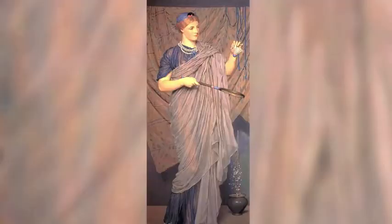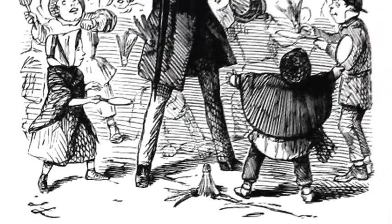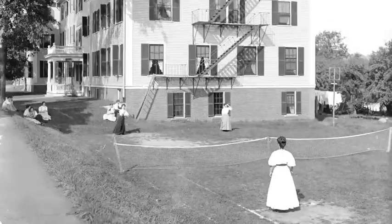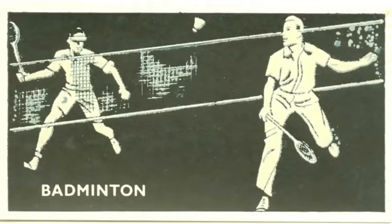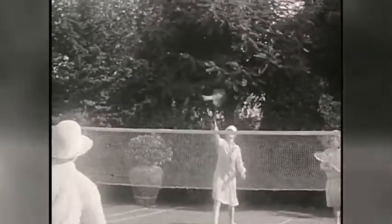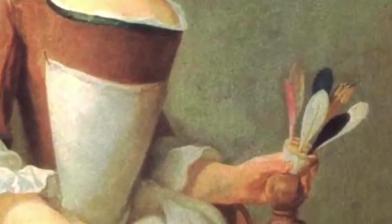It's a sport with roots in ancient Greece, China, Japan, and India, but its current regulations were developed in England and brought to the United States in the 19th century, where the first badminton club opened in New York in 1878. The rules have changed over time, but the one constant was the shuttlecock.